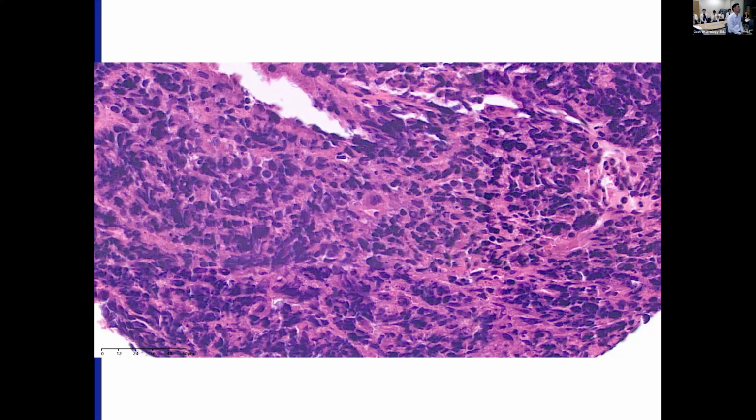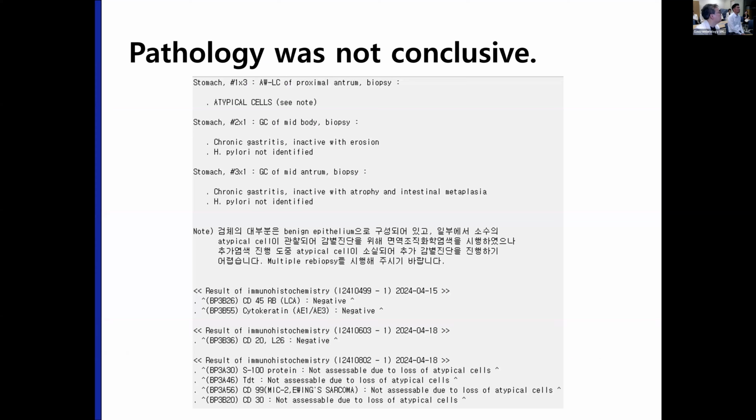Okay. These blue cells are not normal, because these are not round lymphocytes and this is not normal gastric epithelium. I can say these are atypical cells and it can be a malignancy. But with the immunohistochemistry, we cannot define the lineage. We cannot conclude that this is lymphoma or carcinoma or sarcoma. So this is very atypical, but the immunohistochemistry does not fit any tumor, so the diagnosis was not provided definitively.